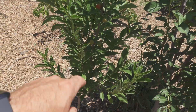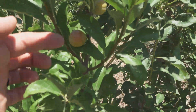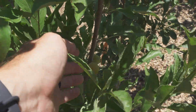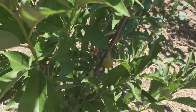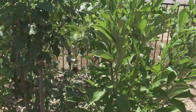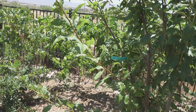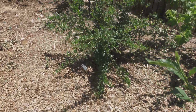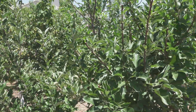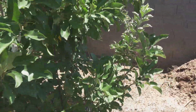Here is a toka plum. Look at these little plums that are growing on it. Aren't they so cute? They're so cute. This is supposed to taste like bubble gum. And I'll do a video on the flavor of all of these various plums. There's a Utah sweet pomegranate, grown pretty good. And here we have an apple with 5 different varieties that are grafted onto it.